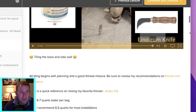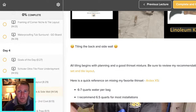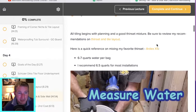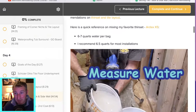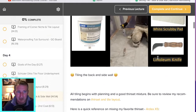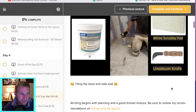But then in each one of the parts of my courses here, let me just move this over here. Looking at the full course description, you'll see that I have a whole bunch of helpful links to be able to go through things. I really did highlight this, go back to my other part of the course to go over thin set and tile layout. But mostly right here, I just have a lot of reminders of how to go about things. Just some important notes to go through, because I know you're not going to want to watch another 15-minute video before tiling, and I'm hoping that you're watching this way before you actually get started so you can have some of this for reference.